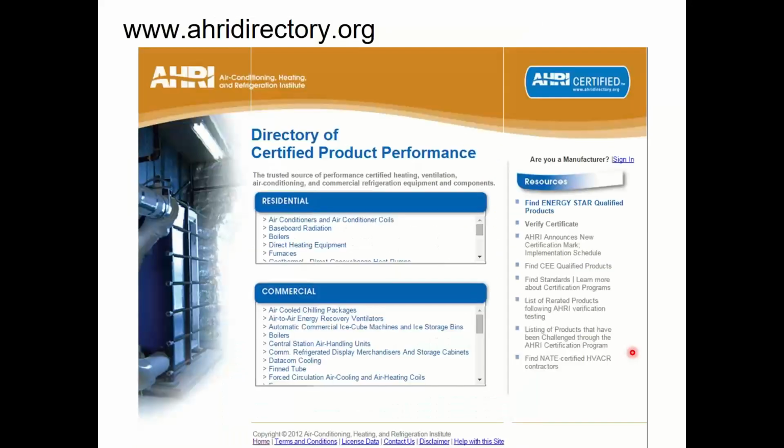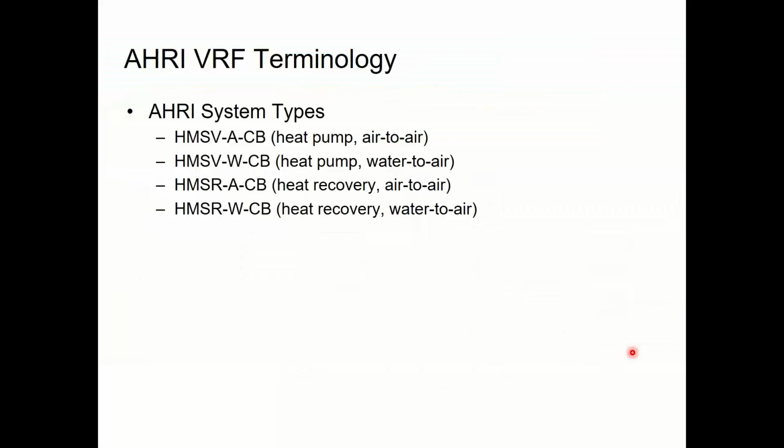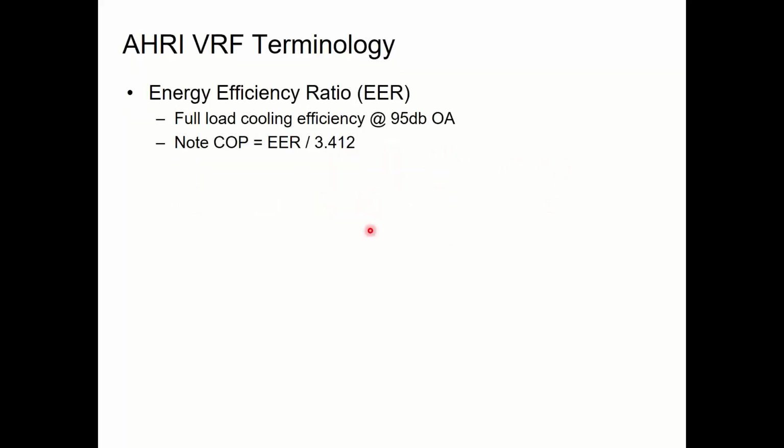So VRF efficiency ratings are more complex than all of those because they do heating and they do cooling, and it's a newer technology. So when AHRI developed that rating system, they developed it to take into account some of this part load stuff a little bit better. So for every VRF system, there's different kinds in the directory. You can pick air to air, water to air, right? Heat recovery, no heat recovery. But for all of those, I'm going to have multiple things to look at.